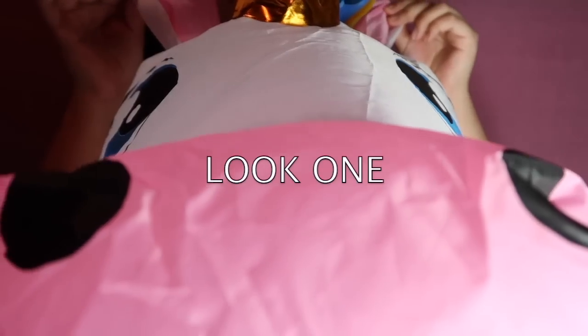And then for the Snow White costume, I plan to do the whole pale makeup, the red lips, have an apple, get poisoned, I don't know. So I'm gonna show you how those three looks came out, and then I will give you my final thoughts on these Amazon costumes.